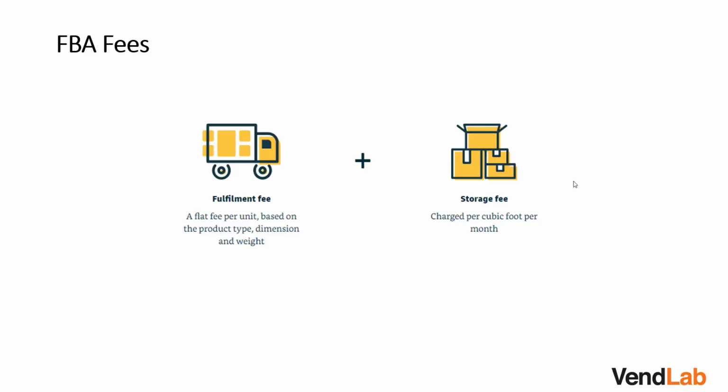When an item is removed from FBA storage, the seller is charged a removal fee. This is a price per item. There are a number of optional fees, such as rebarcoding of items. This is when the seller chooses to use an Amazon barcode as opposed to the manufacturer barcode, and the products need to be labelled.